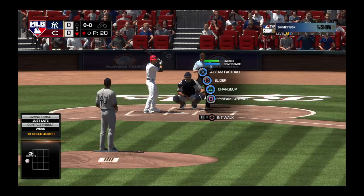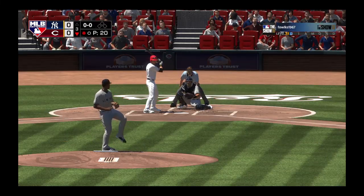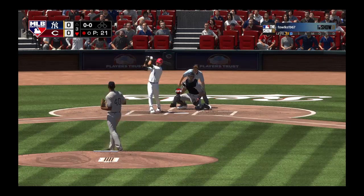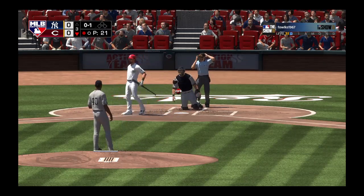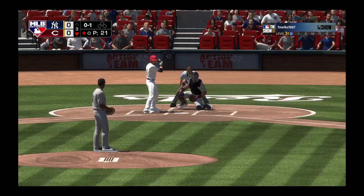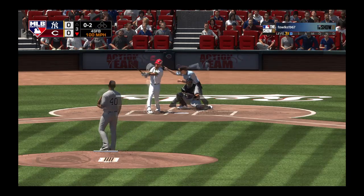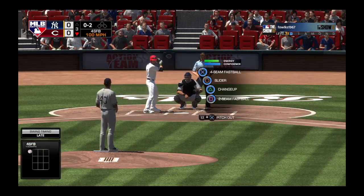Here's Billy Hamilton standing in. Previous history with Luis Severino. He's hitless in 3 at-bats. Swung on and blasted foul to the right. And wow, that got all the way out to the Riverfront Club. Swinging strike, and now it's 0-2.